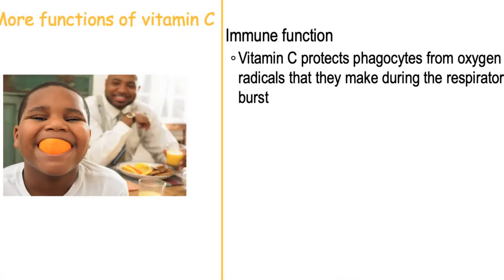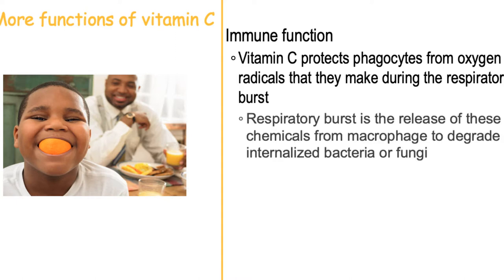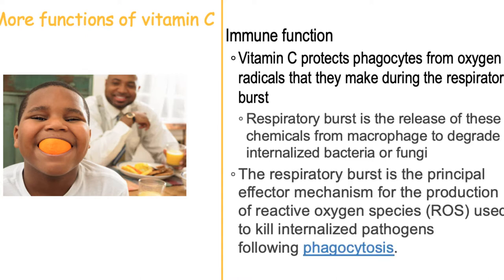So vitamin C definitely plays a role in immune function. And what vitamin C is doing is it's helping to protect phagocytes. So phagocytes go through something called a respiratory burst. And the respiratory burst is the release of certain oxygen free radicals from these macrophages to help to degrade any internalized bacteria or fungi.